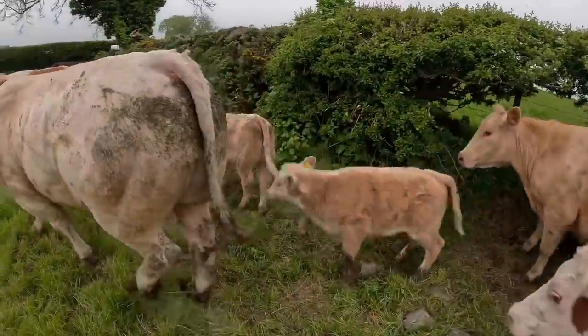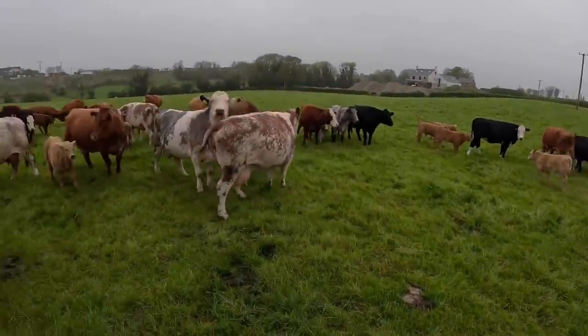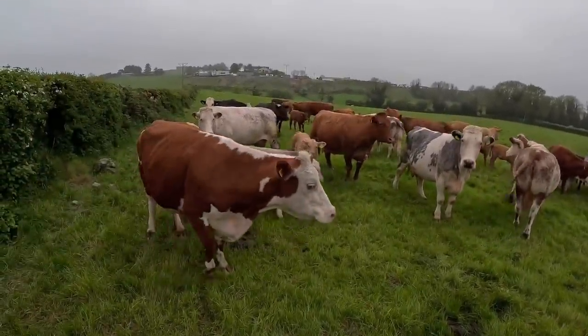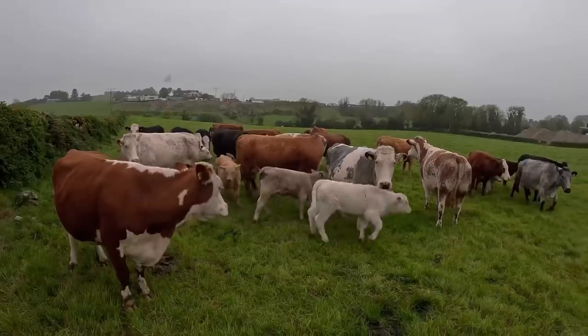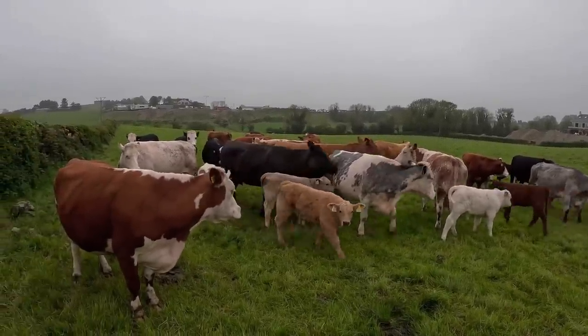Biggest issue we've had since getting out is, like everybody else, the weather, poaching the ground. We are quite lucky in that this ground is quite dry, but even still, it's just been a bit of a struggle. But yeah, happy with how they are doing.